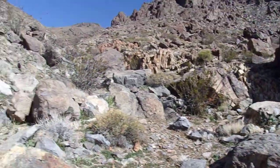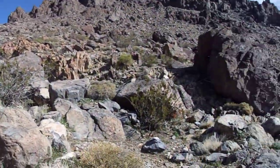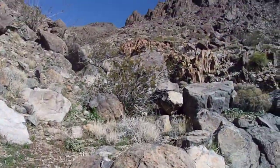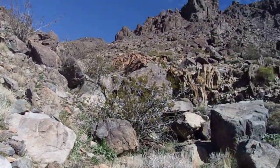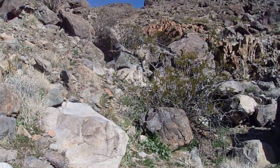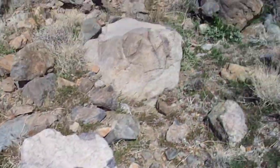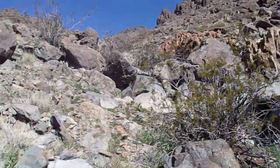I find myself having a fairly easy time navigating around, just zigzagging through the paths of least resistance to get through these gullies. It's not super hard, but it's not easy. It's still fairly strenuous hiking.